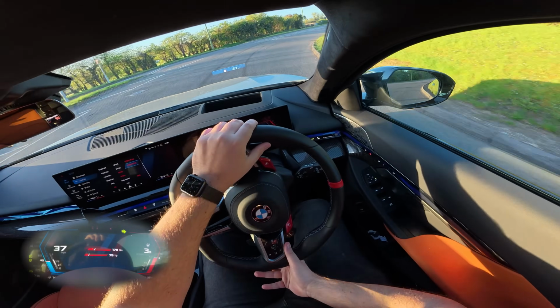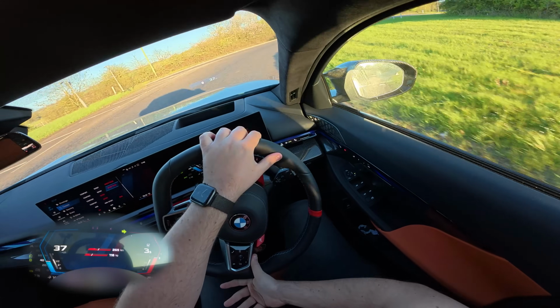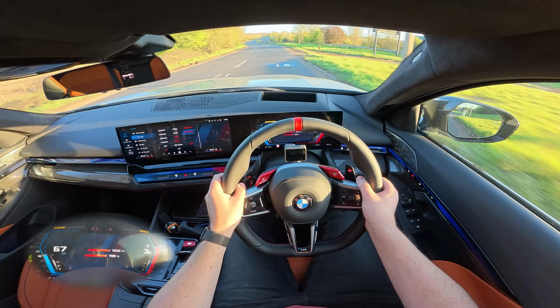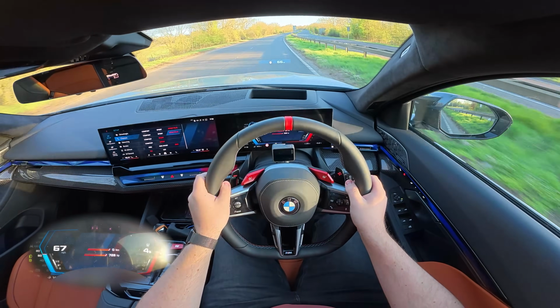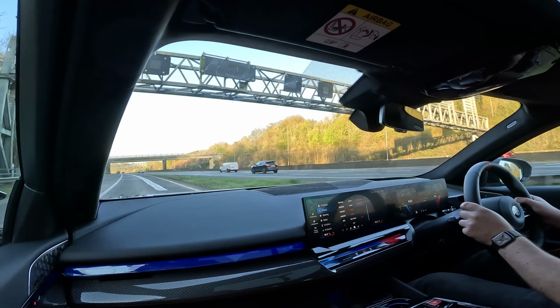But it is just that front end bite that is extraordinary. I mean, no understeer, tiny bit of throttle. It just fires you out the corner. It gives you that roller coaster feeling that you're looking for in a fast car.